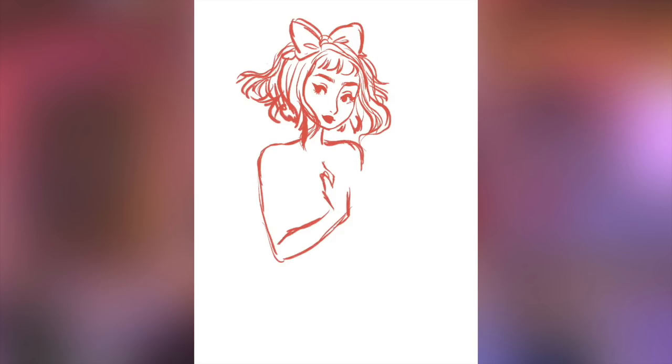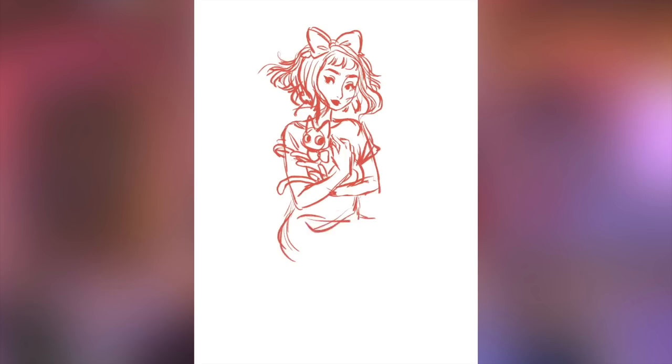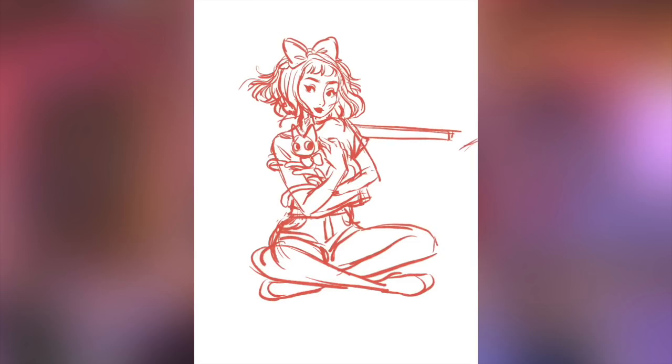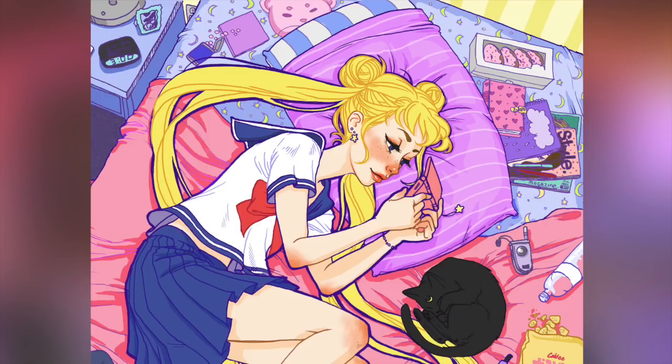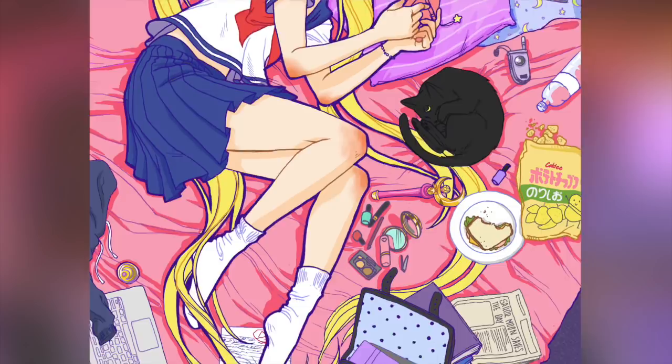So this drawing was based on Kiki's Delivery Service, but I was also trying to do a new version of my Sailor Moon drawing. I think it was back in 2014, so about 4 years ago, I did a drawing of Sailor Moon just laying in her bed, playing video games, surrounded by all of her favorite things. Of course, food, donuts, her backpack with her poorly written essays, and a whole bunch of other things that really reminded me of Sailor Moon.